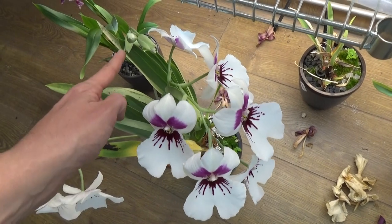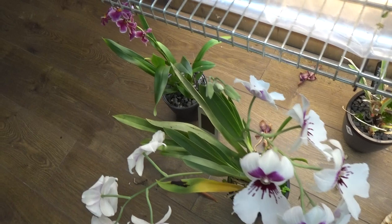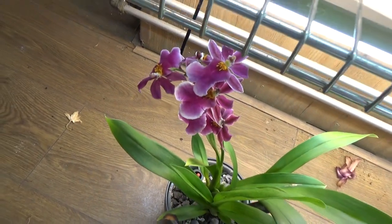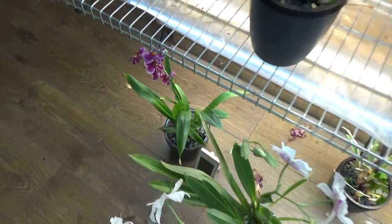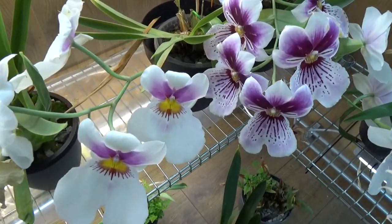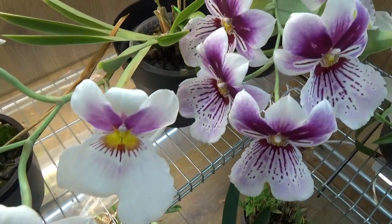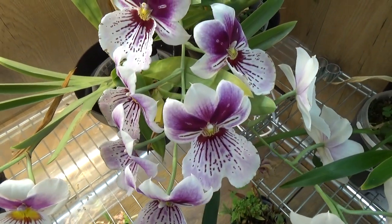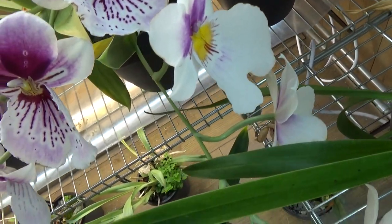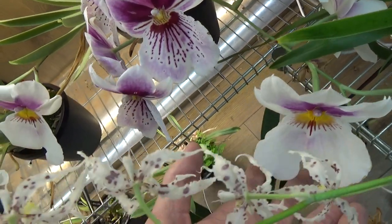Beautiful fragrance. Another spike here. And this one I just repotted. That's the one I got from Inse. That one is still in bloom, so those are not my blooms, so to speak. Now over here, look at this. More Miltoniopsises. Absolutely beautiful. And even over here. And here. Absolutely beautiful. A lot of blooms.